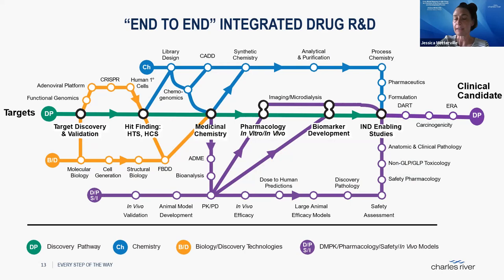Next slide. And this just gives you an overview. We call this our subway map. It gives you an overview of the real end-to-end drug discovery and development continuum that we offer at Charles River. So we're able to help you along every stop along this map. So it's a wide variety of services that we offer, meaning that we're able to help clients regardless of where they are in their discovery and development pipeline.